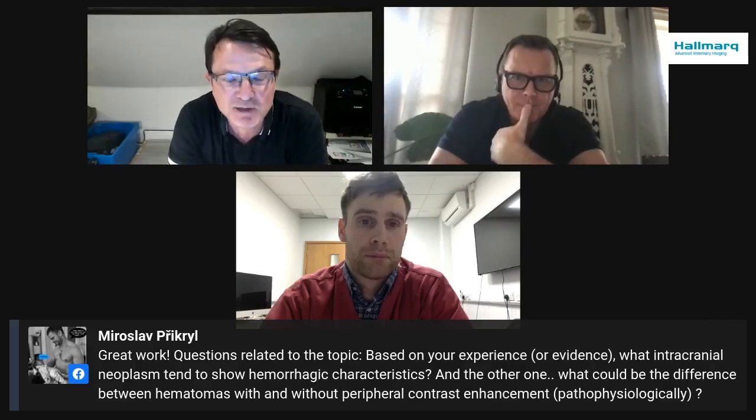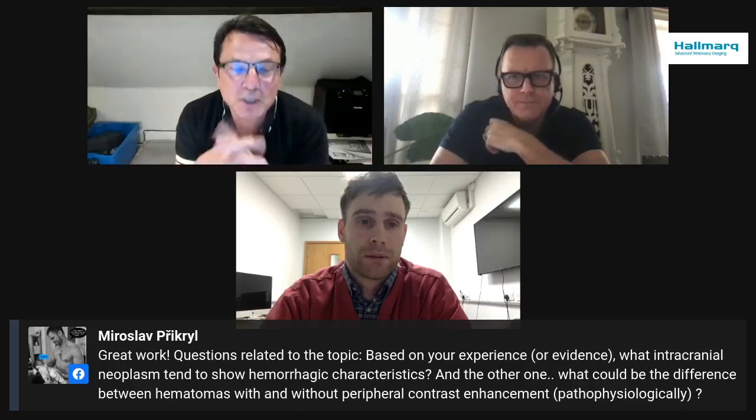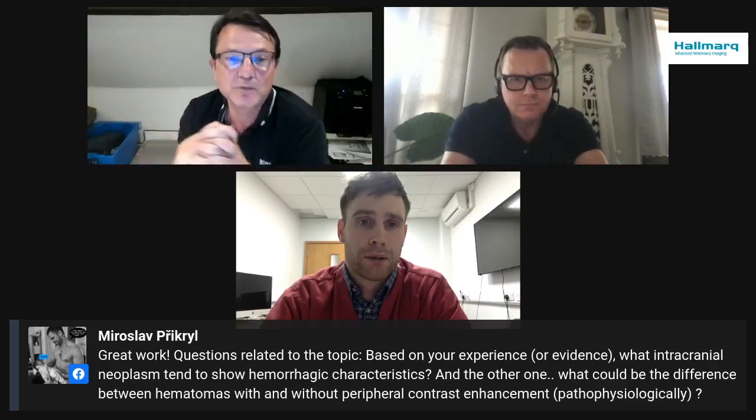For Miroslav, any tumor could potentially hemorrhage, but usually it's mostly high grade tumors where there is neovascularization, and by nature these vessels are more prone to rupture and cause hemorrhage. And the other big category is obviously all the metastatic tumors, because there is rupture of the blood-brain barrier. But in theory it's any tumor, as you say.